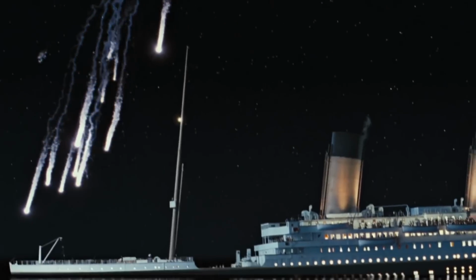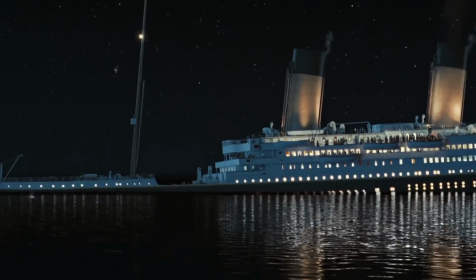The result of this disregard was the Titanic's collision with an iceberg, leading to the sinking of the ship and the loss of over 1,500 lives. But that's not where the story ends.